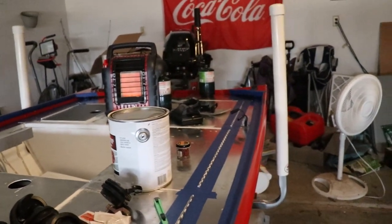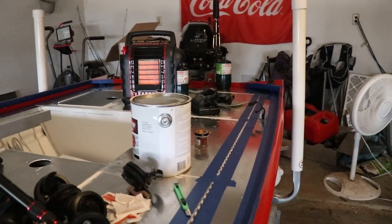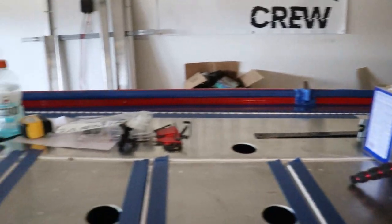Painting freaking sucks, man. It's gonna take all day. I wanna do at least like 3 or 4 coats on this. Make it good. So yeah, it's gonna take all day.